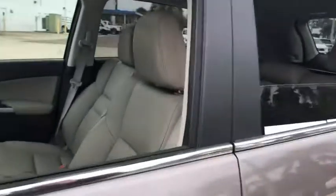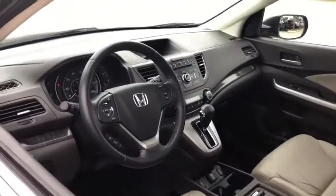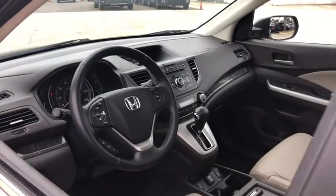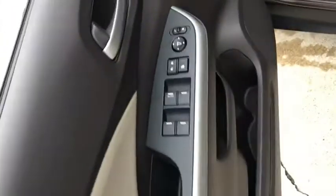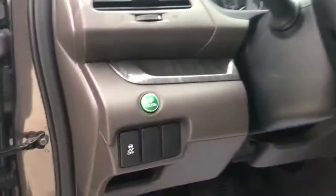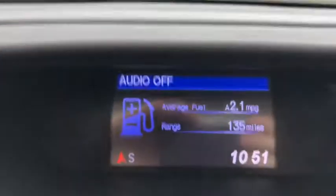Heated seats, traction control, dual airbags, alloy wheels, power steering, four-wheel disc brakes, electronic stability control, CD player, security system, compass, power windows, rear window defroster, trip computer, heated front seat, fog lights, remote keyless entry, overhead console, tachometer, panic alarm. If you like it online, you'll love it in your driveway.